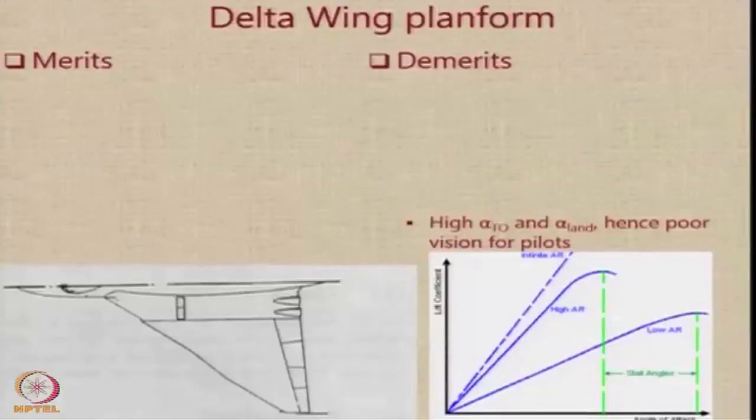One of the most serious problems that you encounter in a delta wing is that the angle of attack at takeoff, which is the angle of attack at which you have approximately the maximum lift, and the one at landing, both these angles tend to be very high. So, you get a very poor vision for the pilots, and that is the reason why the designers of Concorde had to go for a drooping nose to allow the pilots better visibility when the aircraft is coming into approach for landing at a very high angle.